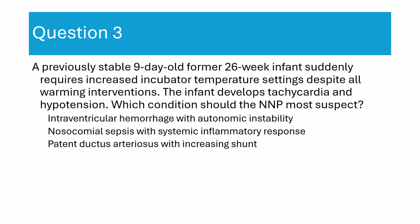This question is testing your ability to recognize sepsis presentation through changes in thermoregulation requirements. Increasing incubator temperature requirements despite appropriate interventions is a classic early sign of sepsis in neonates. When combined with tachycardia and hypotension, this strongly suggests a systemic inflammatory response from infection. Intraventricular hemorrhage is incorrect because while it can cause autonomic instability, it typically doesn't present with increasing temperature requirements as a primary symptom. Patent ductus arteriosus is incorrect because while it can cause tachycardia and hypotension, it doesn't typically present with increased temperature requirements.